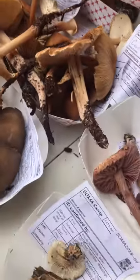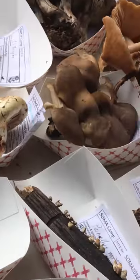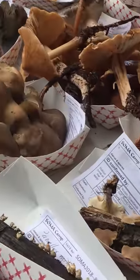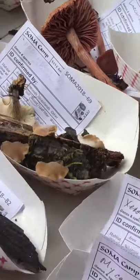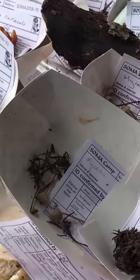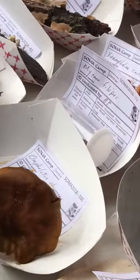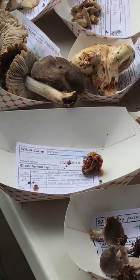The tables are not strictly organized taxonomically. They sort of kind of are. The tricholomataceae here, this group is going to get busted up a lot in the future. But everything on this table is what, in classic morphology, is white spored mushrooms.